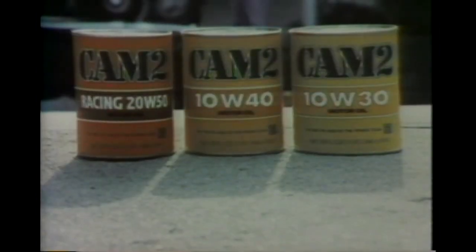Changing to Cam 2 motor oil's like falling in love. A running and a racing to make it the best. Cam 2. Stop car and all the rest can too. Change your own to Cam 2 alone. It's tough, you'll love it, Cam 2. Can you imagine racing this oil for 8 years? If it's tough enough for them, it's tough enough for me. Cam 2, you know it's tough, and you love it.